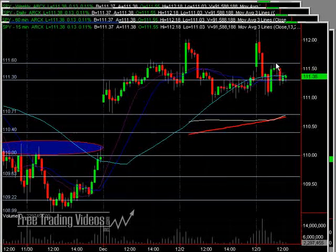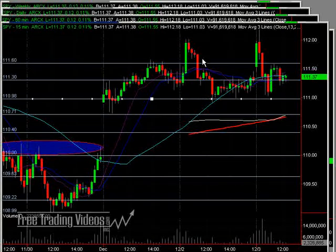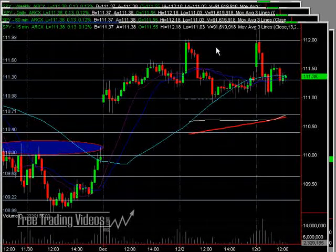So 111.60 is still relevant to me in this symmetrical triangle formation we have going right now, right below the 50-yard line of this retracement. So again, the 111 mark, nice support. 112 still acting as resistance, and the 111.60 being a significant number to my eye right through there.